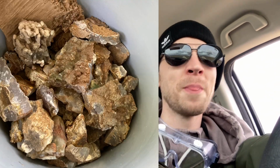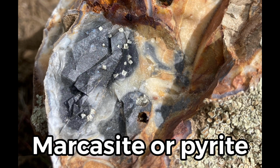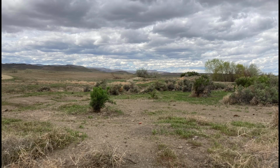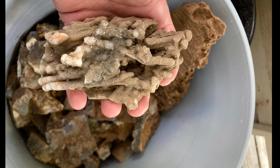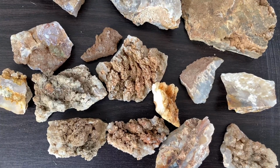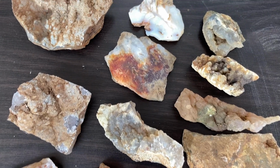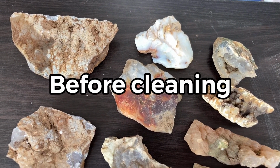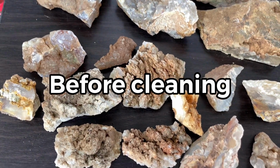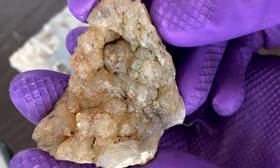I've got full bucket of beautiful agate. These were found at the next site that we went to. They were pretty cool. It's a definitely very beautiful area. So here's a couple shots of some of the agates before I cleaned them up. You can definitely see how dirty they are. And then as soon as I put just a little bit of soap water to them, they just popped. It was just so amazing to see the colors come out of them. I didn't realize how much red and yellow I had until I got them wet.